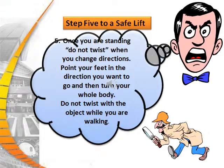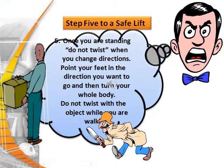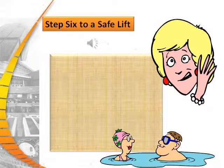Step 5 to a safe lift. Once you are standing, do not twist when you change positions. Point your feet in the direction you want to go, then turn your whole body. Do not twist with the object while you are walking. Step 6 to a safe lift. Lower the load or place the object using the same guidelines in reverse.